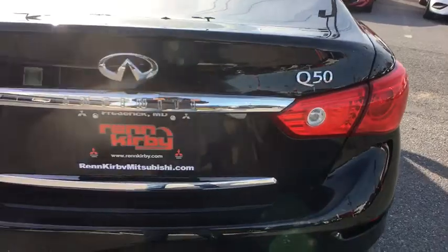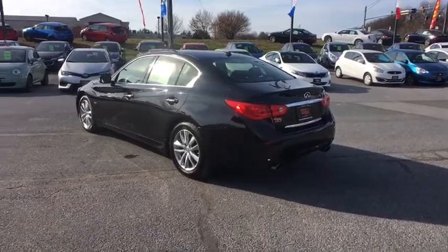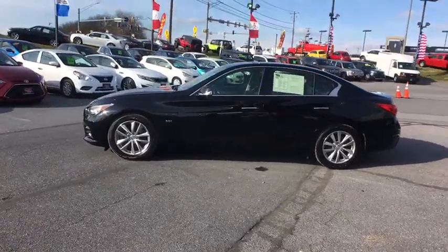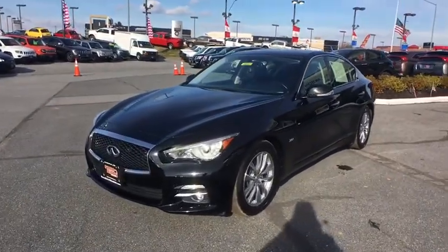Here are some of this vehicle's great options: keyless entry, Bluetooth, leather-wrapped steering wheel, compass, fog lights, clock, trip computer, electronic stability control, outside temperature gauge, tachometer, engine immobilizer, body color door handles, power rear window sunshade. Come see the car for yourself.